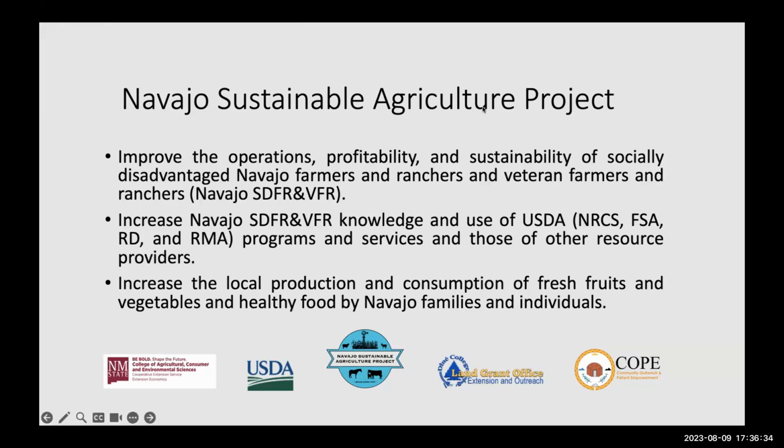And lastly, but not least, to increase the local production and consumption of fresh fruits and vegetables and healthy foods by Navajo families and individuals through our gardening program.